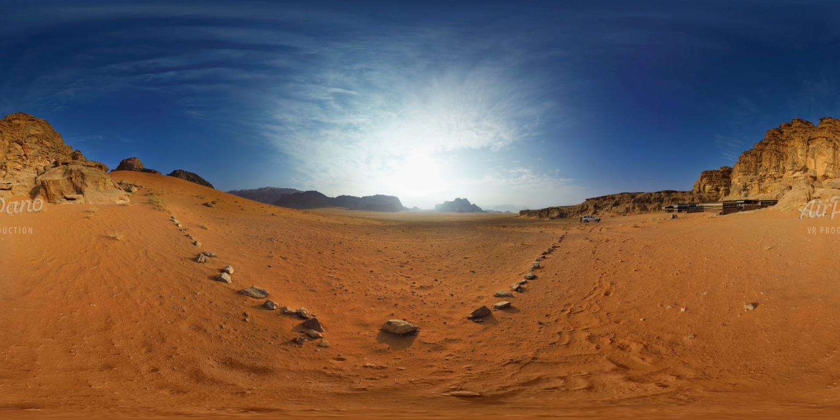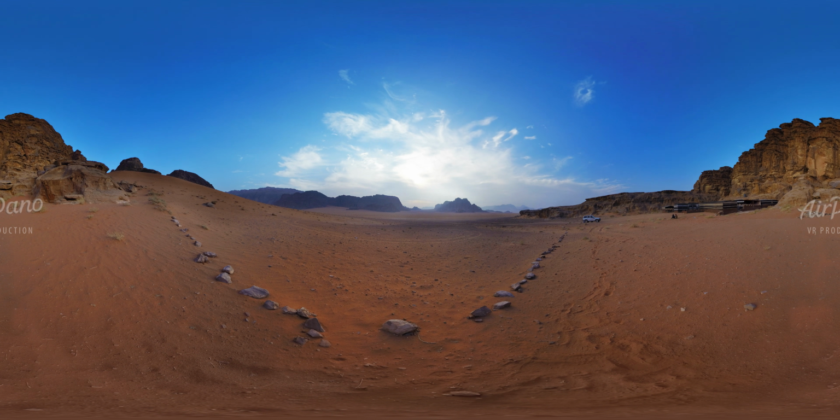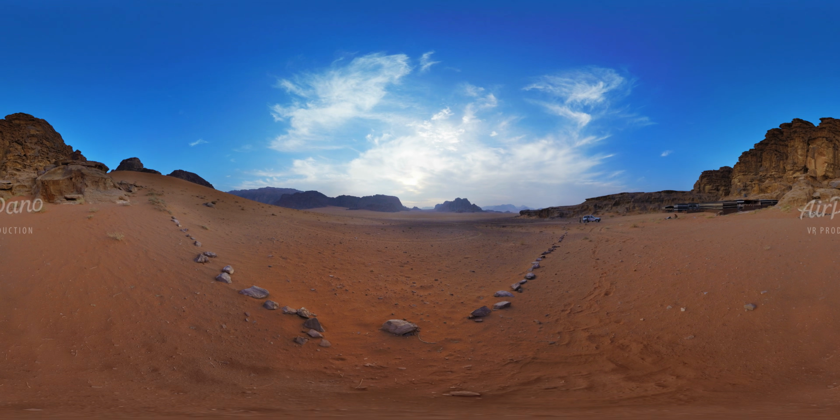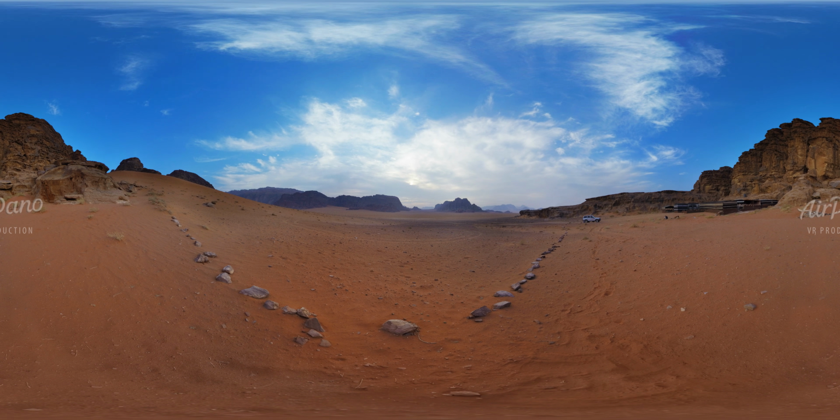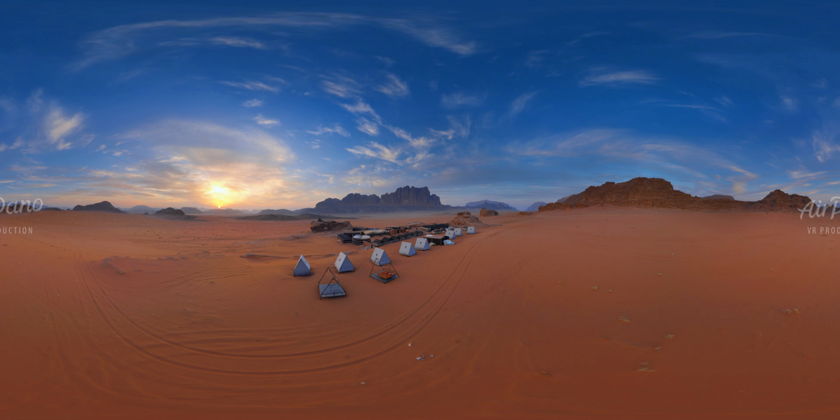In Wadi Rum, you can often find spiders, lizards, and snakes. But there are also hedgehogs, hares, and hyraxes, little desert mammals that look like rodents.